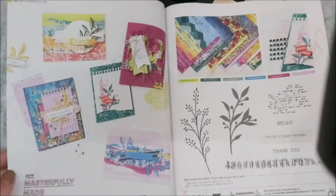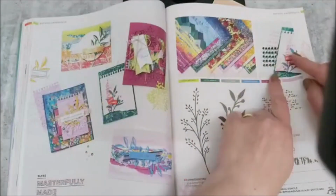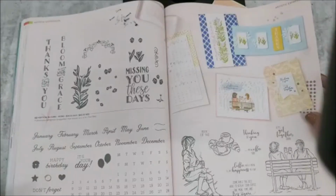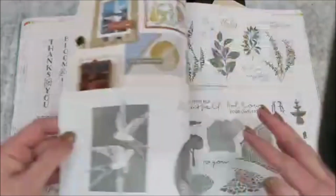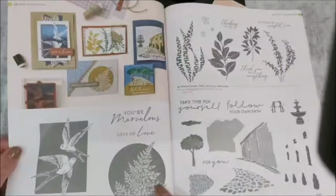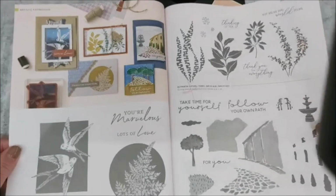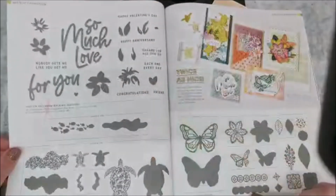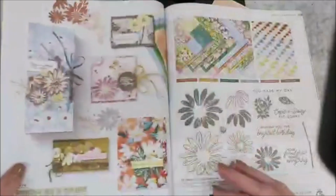The Masterfully Made, all retiring, except for these embellishments, they will be staying. Page 104, Vertical Blooms and Days to Remember, both retiring. Coffee and Friends is actually staying, which is kind of cool. Marvelous Nature, Botanical Layers, and Your Path Awaits are all retiring. Love for You, Enchanted Butterfly, both retiring, but the turtles are staying.